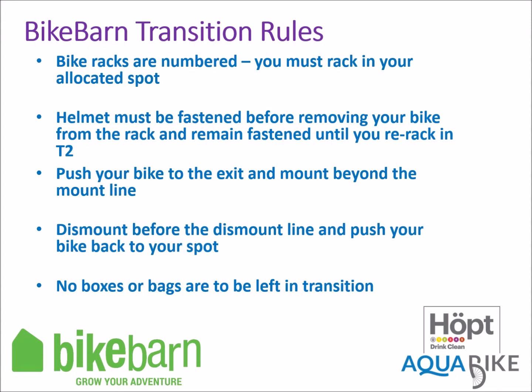Do not leave any boxes or large bags in transition. The only items you may leave in transition should be the equipment that you need for the race. Take everything else out and leave it in the bag drop area located in the event village. Please note that you will not be able to access the transition after you finished until all athletes have exited transition 2 and are out on the run. This is with the exception of team cyclists and AquaBike athletes who may remove their bike as soon as they have completed their leg.